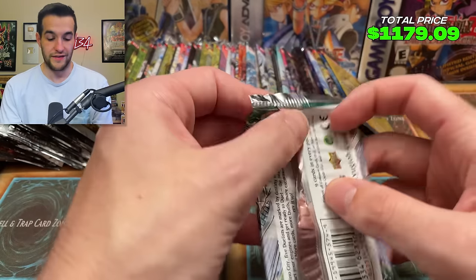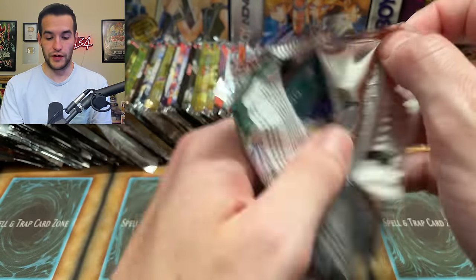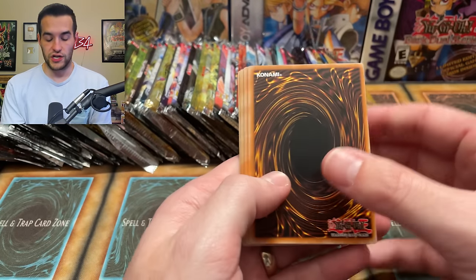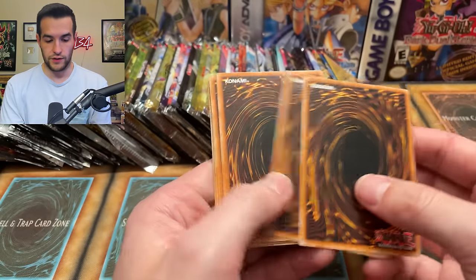Ghost Rare, Ultimate Rare, even Ultra Rare. I'd be really happy. That would be really, really cool. So let's see if we can do it. Never pulled a First Edition Stardust at all. I don't think... whoa, what was going on with that? We got some stuff on there.